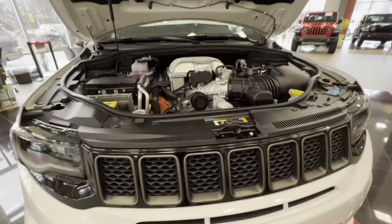Sounds beautiful. Beautiful thing. Jeep Grand Cherokee Trackhawk. Now we're going to turn it off. 1, 2, 3. Woo! Thank you. That sounds awesome. All right.